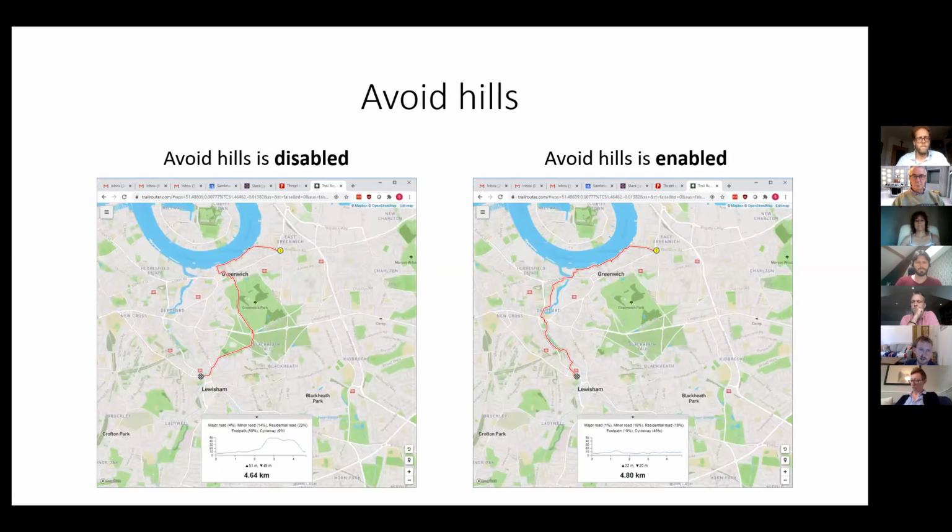And the last example I wanted to show was hills. Some runners don't particularly like going over hills. Sometimes you just want a nice relaxing day. So Trail Router supports the option of avoiding hills where possible. Greenwich, where I live in London, is quite a hilly area. And you can see by default, going from point 1 here to the finish over here, on the elevation chart at the bottom, there's around 50 meters of ascent and descent in that route. But if I switch on avoid hills, as shown on the right-hand side, it takes me on a longer route, but it avoids almost all of the elevation gain and loss I had previously.